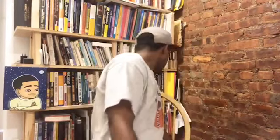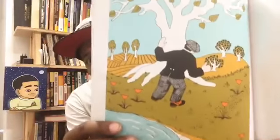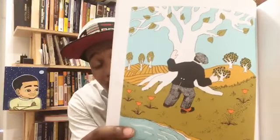He looked to the right of him. No caps. He looked to the left of him. No caps. He looked in the back of him. No caps. He looked behind the tree. No caps. Here's the man looking everywhere for his caps. But everywhere he looks, no caps. Where could they be? Where do you think his caps are?